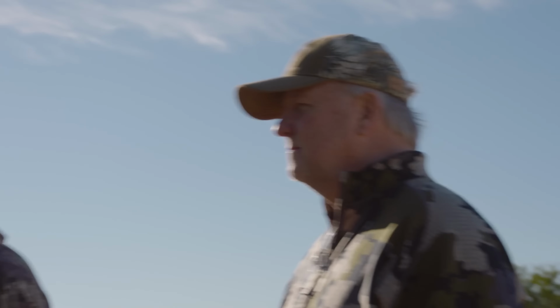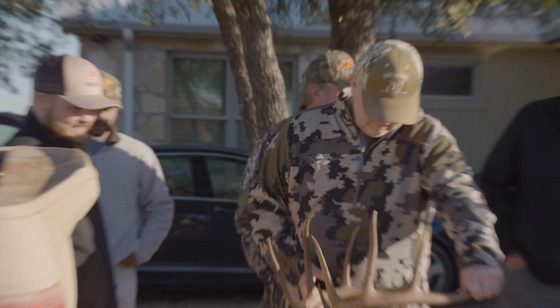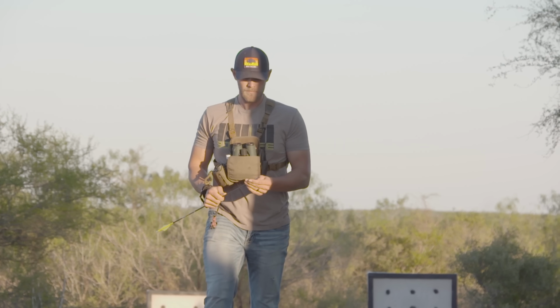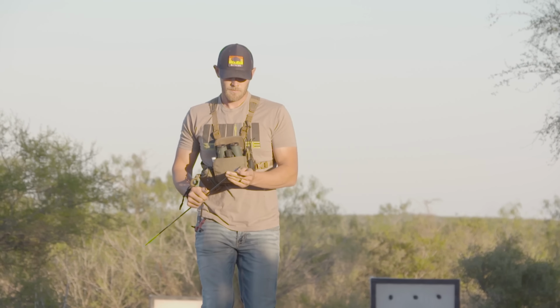So Jerry Wascom, Michael Wascom, his son, the owners of the Cactus Jack Ranch, Jake, all you guys, thank you so much for the invite. I am literally beside myself to get to come. But before we got the hunt started, we sat down with Mr. Jerry and he told us a little bit more about Cactus Jack Ranch.